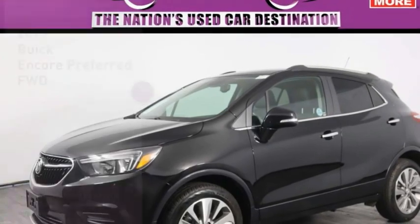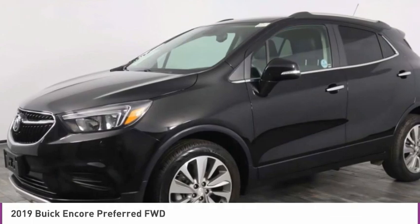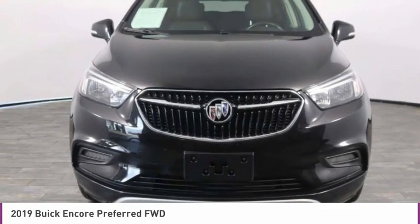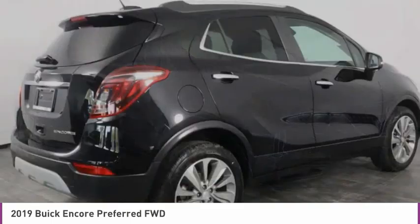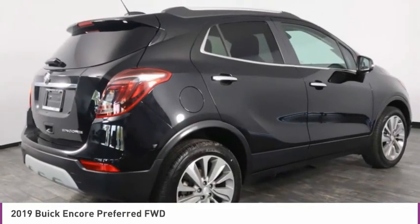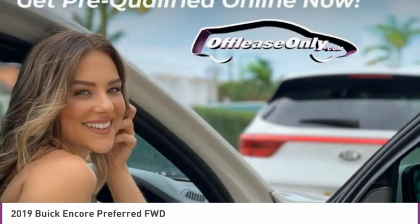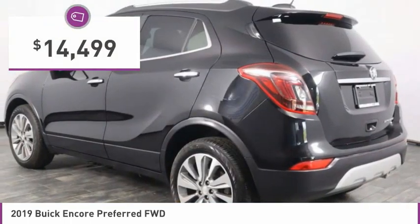Today with the 2019 Encore. The Encore captures Buick's traditional strengths while demonstrating luxury and style in a petite size. It's amazingly quiet at freeway speeds, and the suspension engulfs pavement imperfections, providing passengers with a pampered ride. Standard features that would make any car owner smile, and is priced below $15,000.